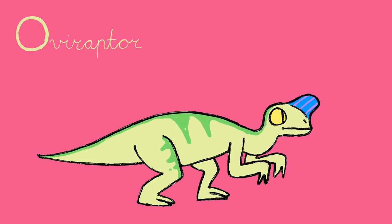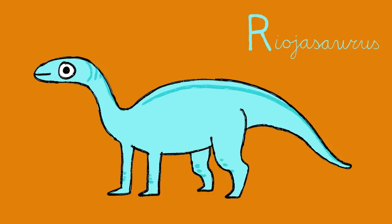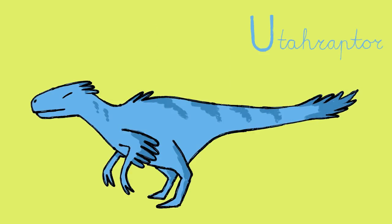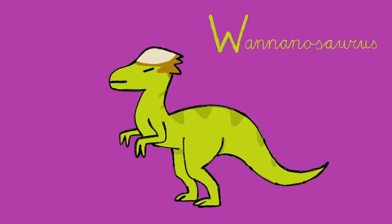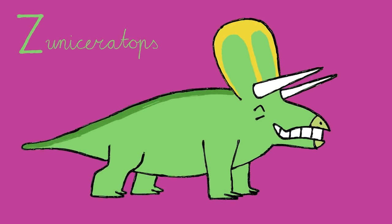Lambeosaurus. M. Microraptor. N. Nodosaurus. O. Oviraptor. P. Pterodactylus. Q. Quetzalcoatlus. R. Riojasaurus. S. Stegosaurus. T. Tyrannosaurus Rex. U. Utahraptor. V. Velociraptor. W. Wannanosaurus. X. Xiaosaurus. Y, Yinlong. And Z, Zuniceratops. Baboo!